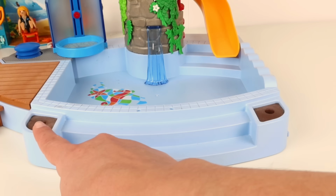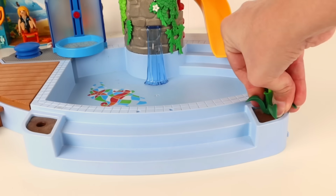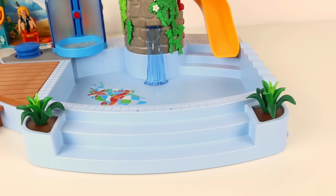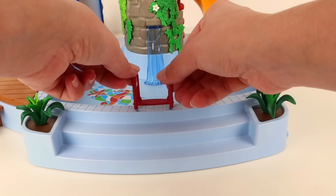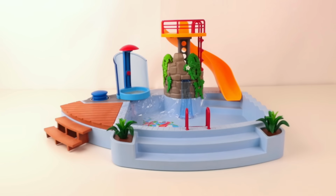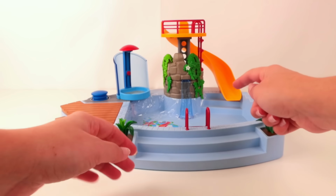Let's start by planting some plants. One. And two. And what's missing here? Of course, some stairs to get out of the pool. But wait, there's something missing here. Oh, I know, it's the chocolate.